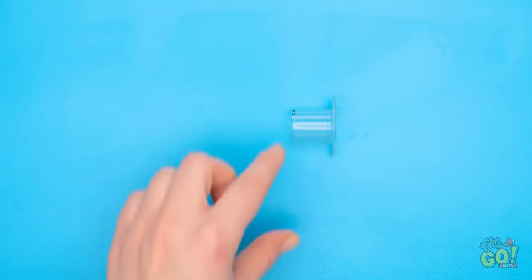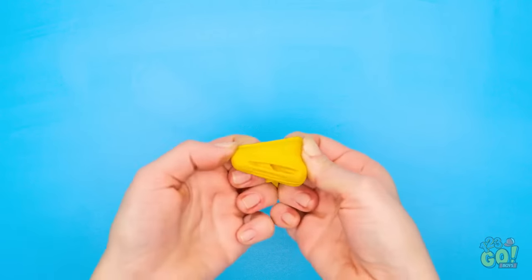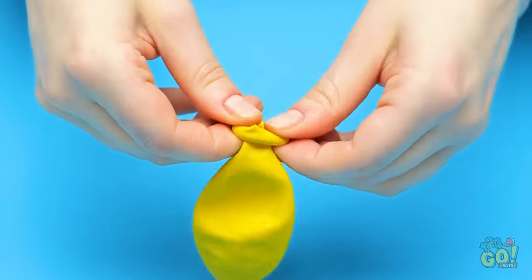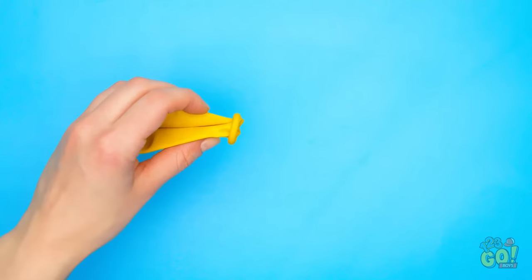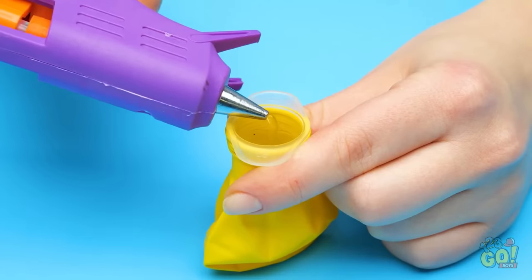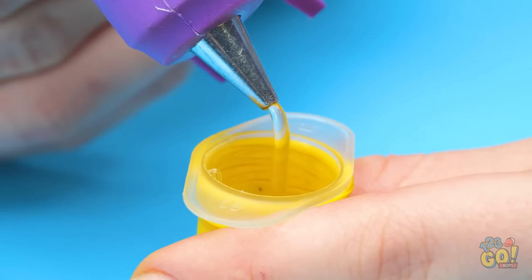I'll need to cut off the back end of the syringe. Next up, it's balloon time. I'll need to roll it down like this. Perfect. Okay, now I need the piece I cut off. It goes right into the balloon. Now I'll need to add some hot glue inside the balloon. That's a lot of glue, but I don't want to be skimpy.